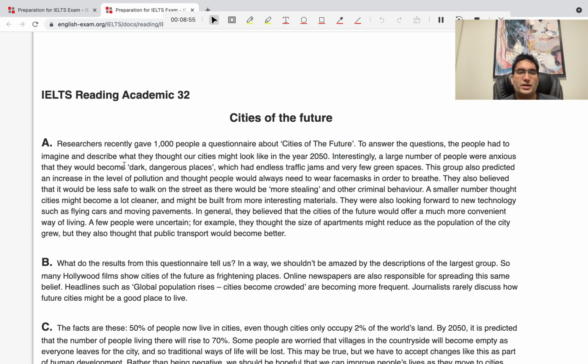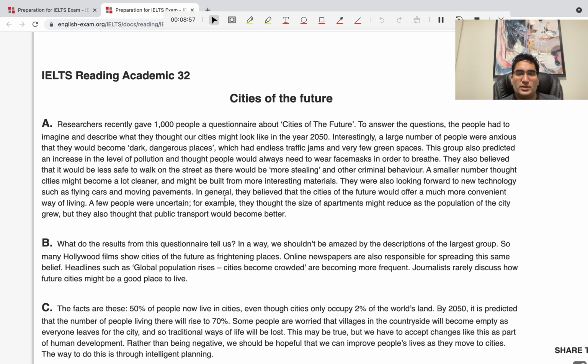Interestingly, a large number of people were anxious about dark, dangerous places with endless traffic jams and few green spaces. The people also predicted an increase in the level of pollution. So people are predicting very negative things, criminal behavior, more stealing. A large number of people thought cities might be a lot cleaner and built from interesting materials. Okay, there was something about materials.